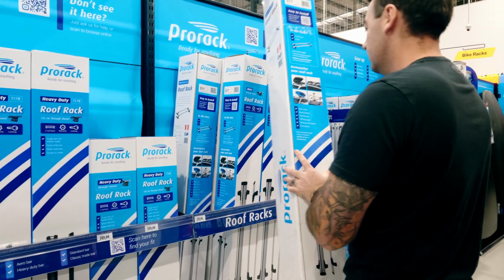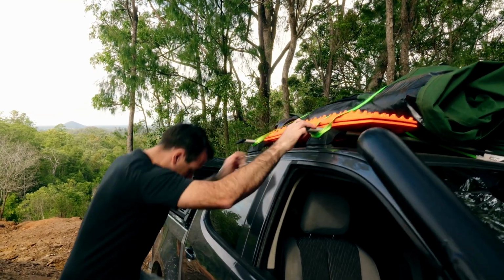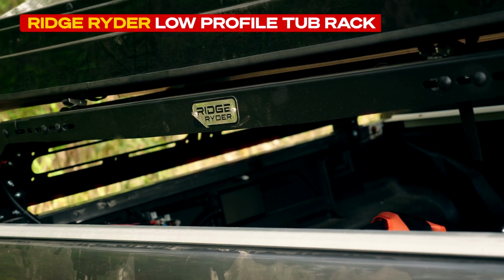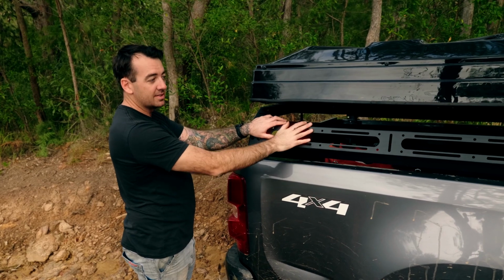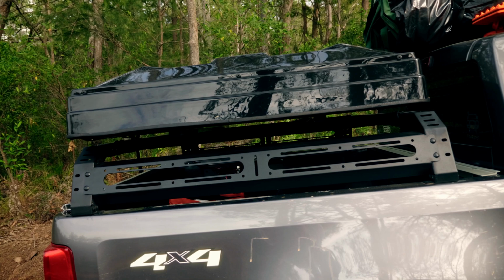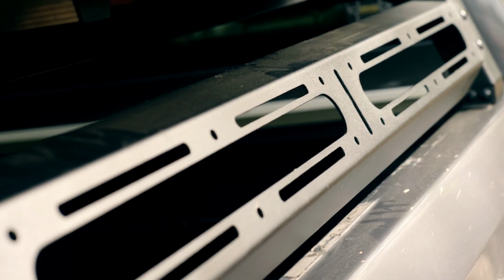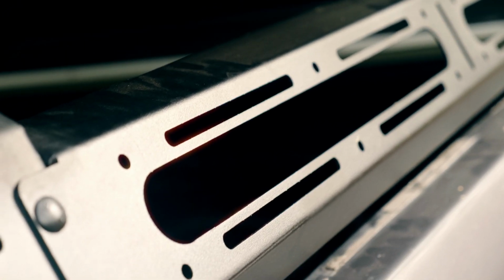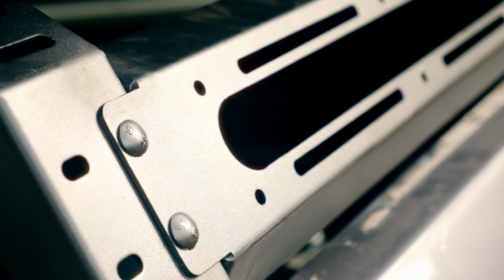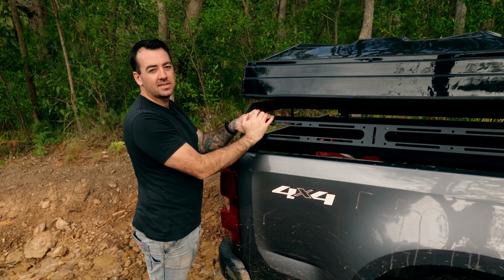Now, there is another fantastic piece of storage equipment I do want to show you, so come for a little walk with me. This is the Ryder half tub rack, and it is giving us some serious versatility on the tub. You can see we've got it mounted up with a rooftop tent, but you can also put things like swags, awnings, eskies, anything bulky up here is going to work perfect. It really allows us to segment our storage. So we've got our storage drawers and our heavy items like fridges in the tub, and anything bulky and lightweight can go up here without eating into that space.